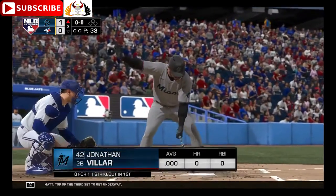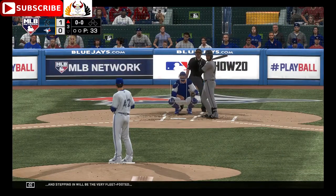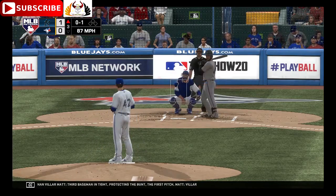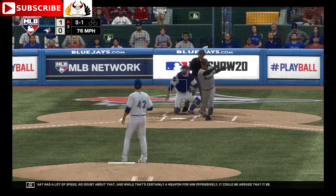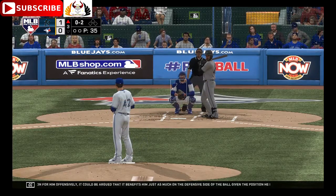Top of the third set to get underway, and stepping in will be the very fleet-footed Jonathan Villar. Third baseman in tight, protecting the bunt, the first pitch. Villar is a guy that has a lot of speed, no doubt about that. And while that's certainly a weapon for him offensively, it could be argued that it benefits him just as much on the defensive side of the ball, given the position he plays.